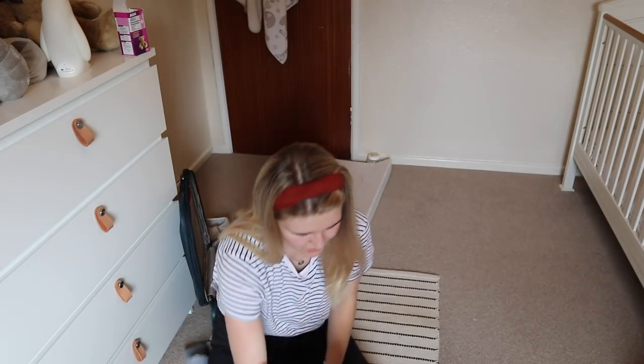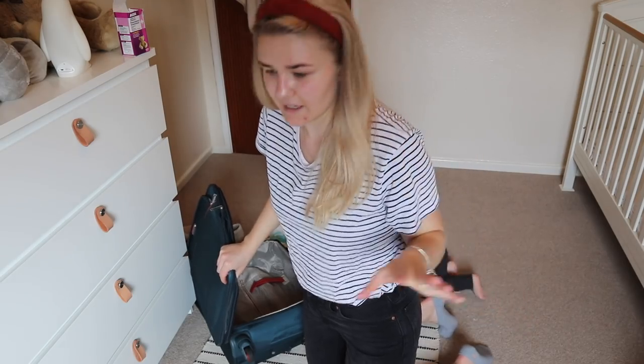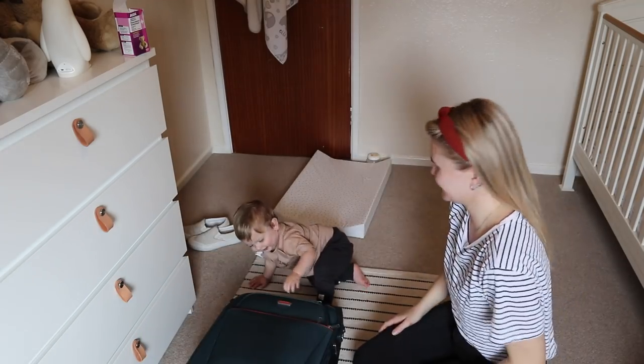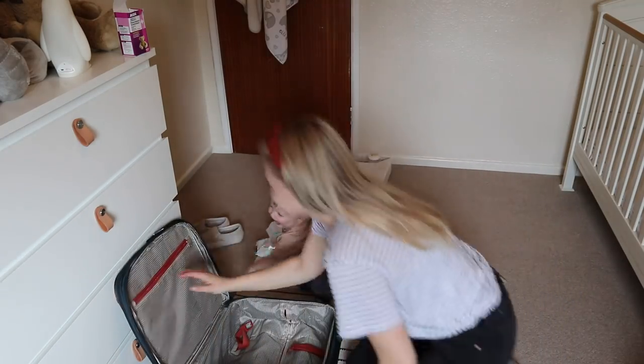So George, you're going to go on the floor and hopefully not attack the tripod, and I'm going to attempt to pack his bag for his first week back at nursery and being at home, all that kind of stuff. So nappies, PJs, everything. So yeah, I'm going to get on and do that, and George is going to help, hopefully. That's not helping, silly boy.